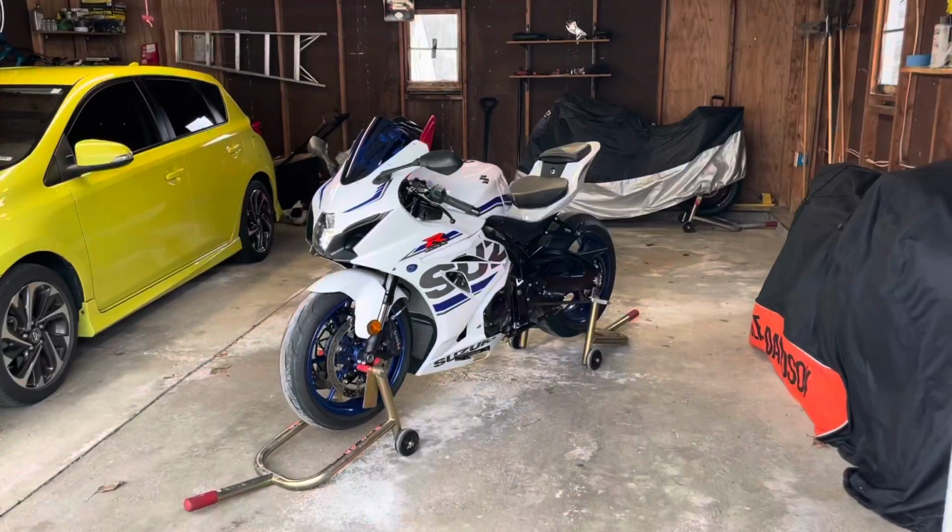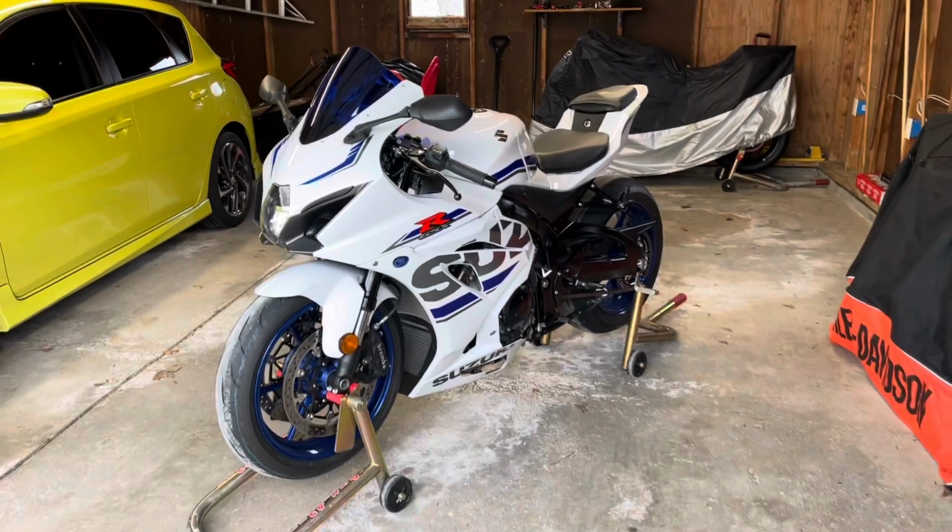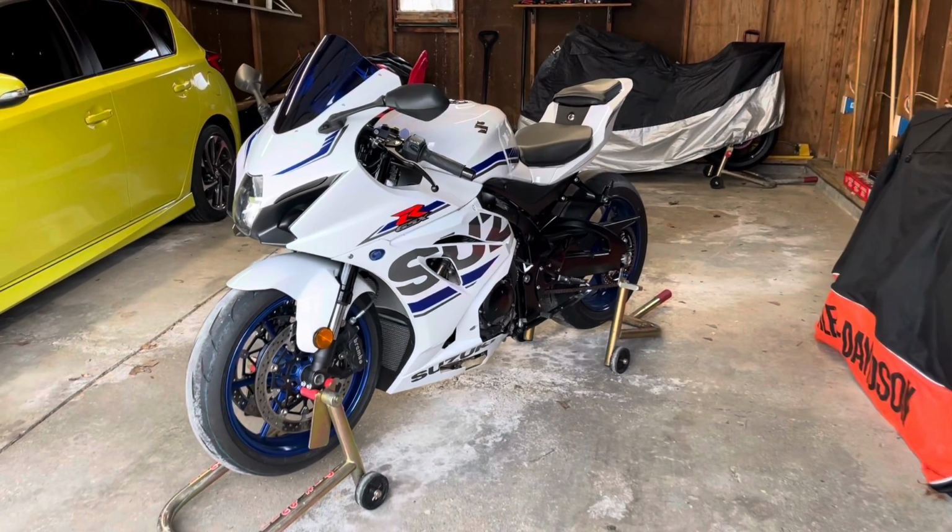She's sitting right here behind this garage door, and guys, let me tell you, she is a monster. I ended up going pretty crazy on the mods over the winter on this bike, a lot crazier than I thought I was gonna go, and I'm so excited to reveal all of them to you guys. So let's pop this garage open, let's go in there, and I'm about to show y'all my new and improved 2018 GSXR 1000. Say hello to my new and improved 2018 GSXR 1000.